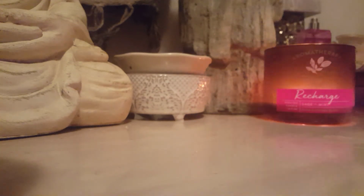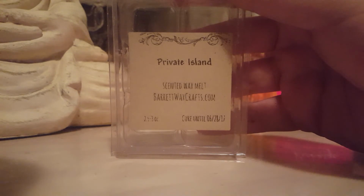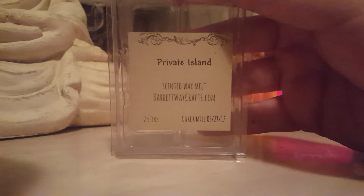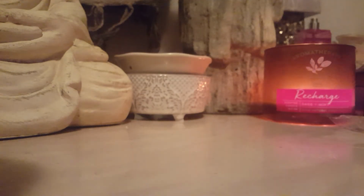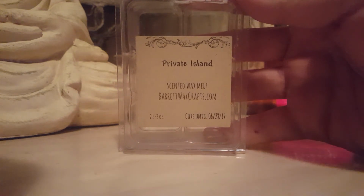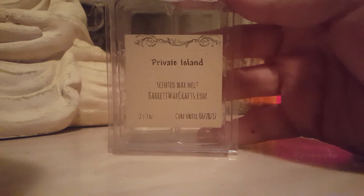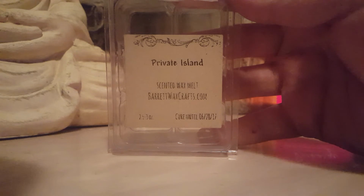Private Island from Barrett's. It is coconut, sun, warm sand, salty sea air, and vanilla orchid. This is just a nice coconut scent. Loved it. It wasn't the strongest, so I may repurchase. I don't know. It was like a 6 out of 10 for me sometimes, and then sometimes I couldn't smell it at all. But it is a really pretty coconut smell.